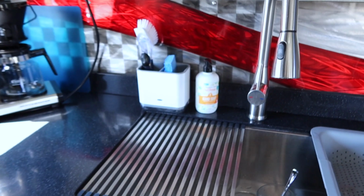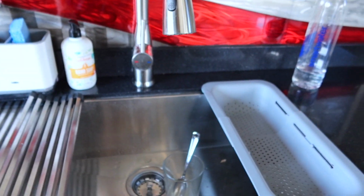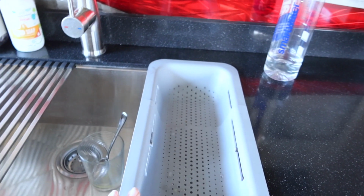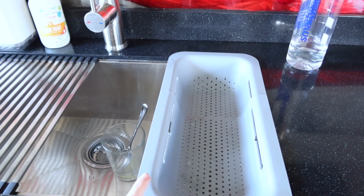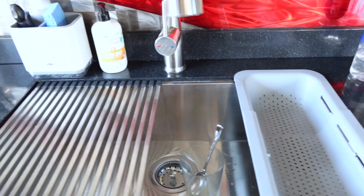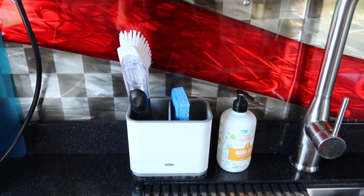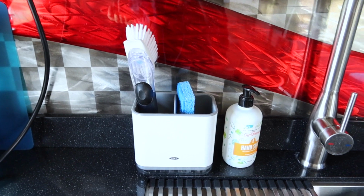So we've got a little roll up drying rack here. We've got a little farmer's sink. This is really cool. This is a colander that you can leave in the sink all the time. So it makes things really easy when we're having berries and stuff like that in the morning. We have a little organizer as well for our sponge, cleaning dishes, things like that.